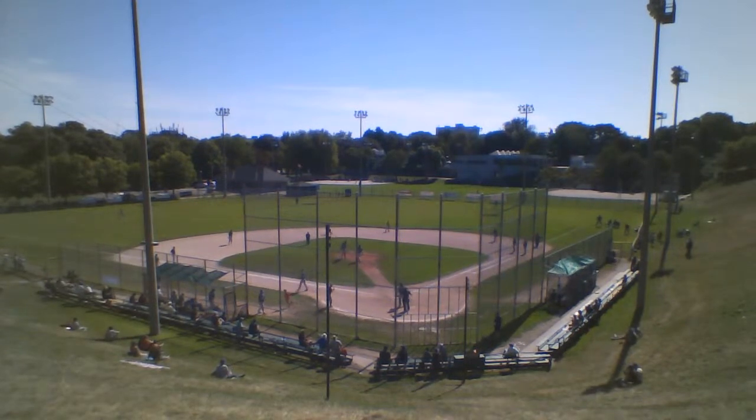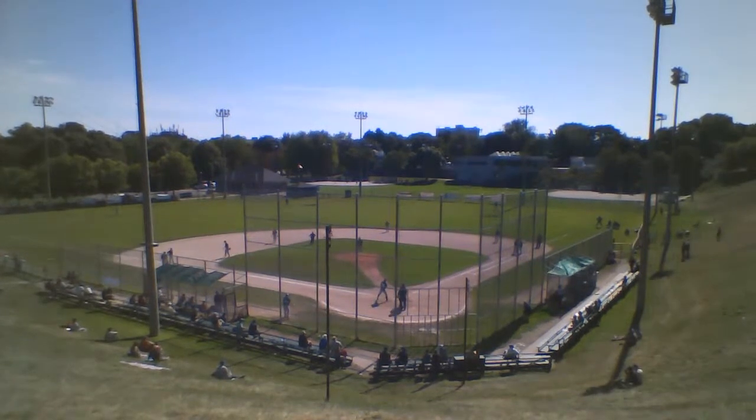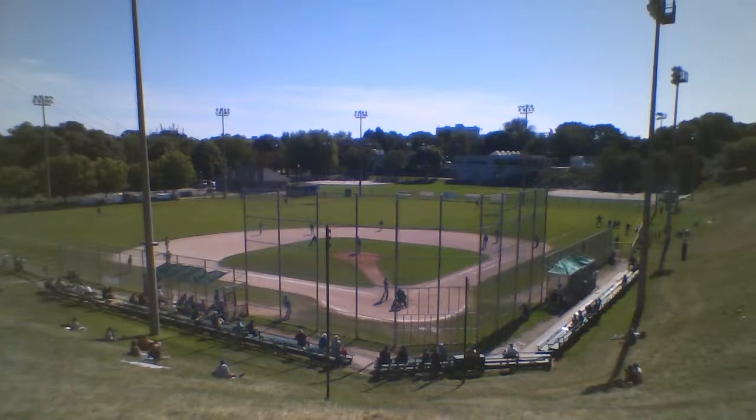Marcus Connect coming up now. Damon Topley on deck. Marcus Connect really needs to find a way to get this ball into the outfield or at least avoid hitting into a double play. A fly ball would be perfect right now. Bases are loaded, 1 out. Marcus Connect, the batter, facing the young Will Jackman on the mound.